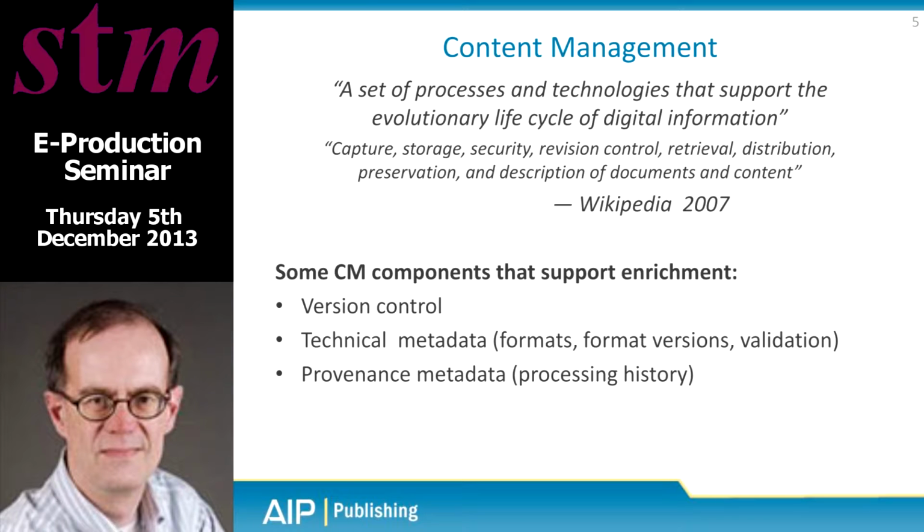In the innovation seminar yesterday, we heard Saeed speak about data conservancy, and the digital preservation space has a lot to bring to what we're doing with content as well, which was the topic of my 2004 talk for the e-production seminar, and that is coming back, and you'll see it a little bit later in this.